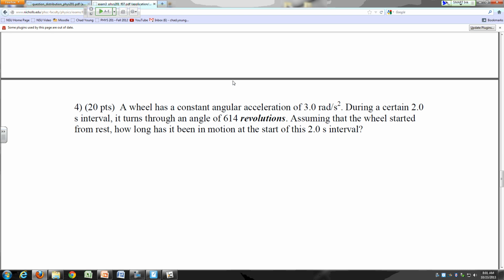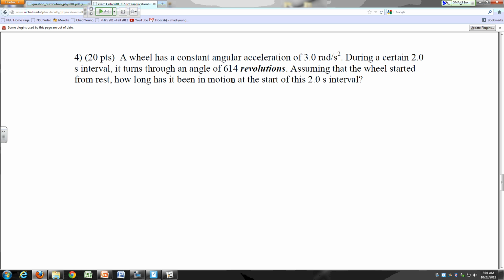Okay, let's try this one. This is a good problem. A wheel has a constant angular acceleration of 3 radians per second squared. During a certain 2-second interval, it turns to an angle of 614 revolutions. Assuming that the wheel started from rest, how long has it been in motion at the start of this 2-second interval? All right, so first just write down everything that you know.